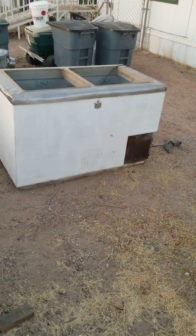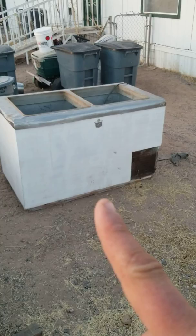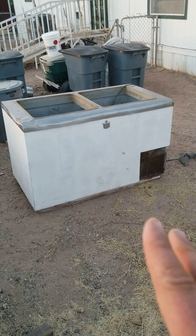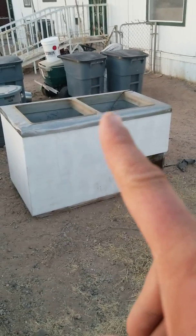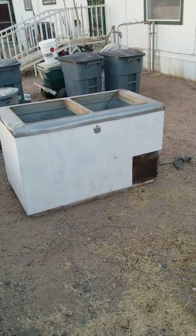And then our freezer, which that was $30. I got on Facebook. Guy says it runs flawless, and it should, because that brand hasn't been around since, I'm guessing, probably like 1950 something.